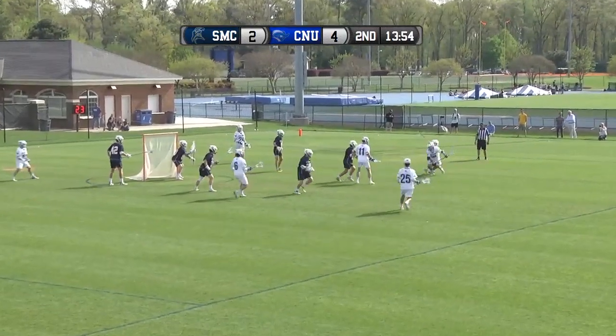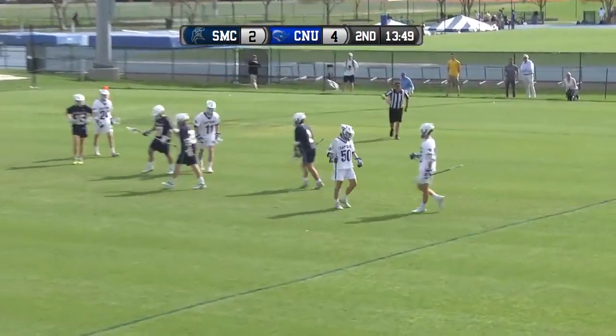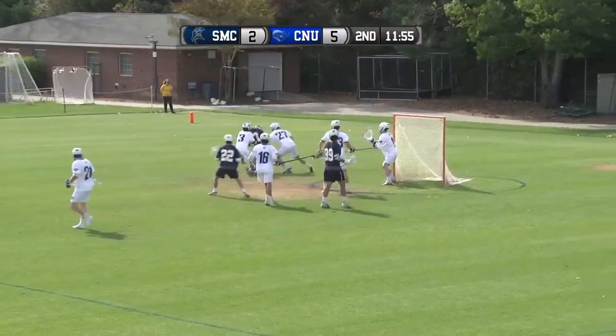I think when you see guys like Stockhausen and Glennie D out there. Oh, wow. And as we say, Glennie D rolls back to his left hand for his second goal, his second left-handed goal of the game. But he can't get an accurate shot on goal.